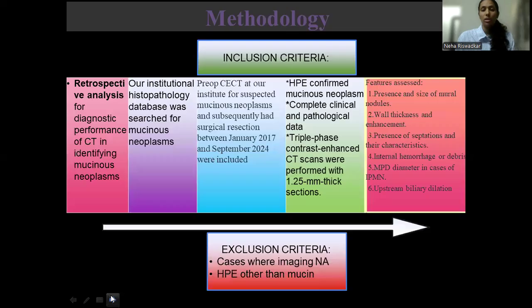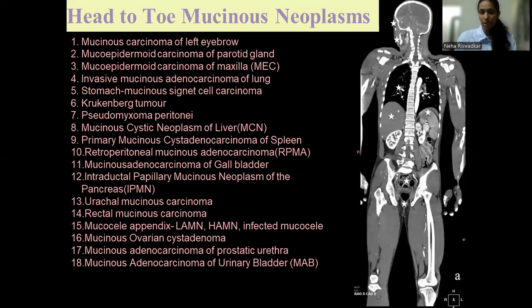Coming to the methodology, it was a retrospective analytical study done at an institute between January 2017 and September 2024. Preoperative CECT for suspected cases of mucinous neoplasms in patients who subsequently underwent surgical resection was selected, and only HPE proven cases with triple phase CECT done at our institute were selected for the study. Here we compile imaging of head to toe mucinous neoplasms, from eyebrow to the prostatic urethra.